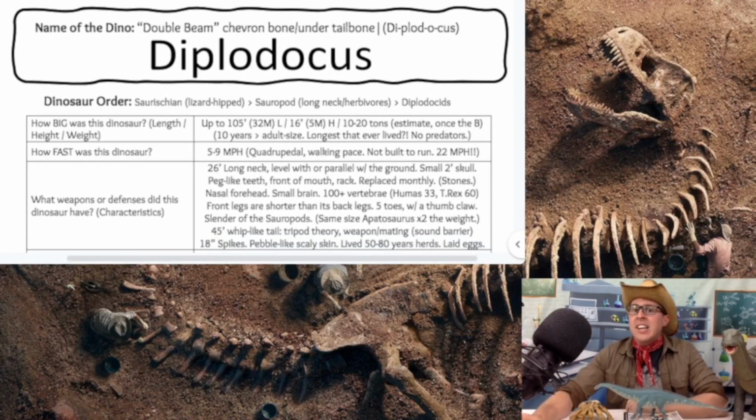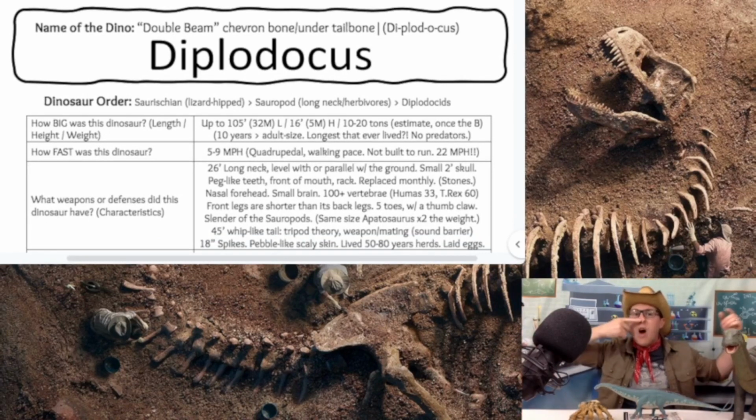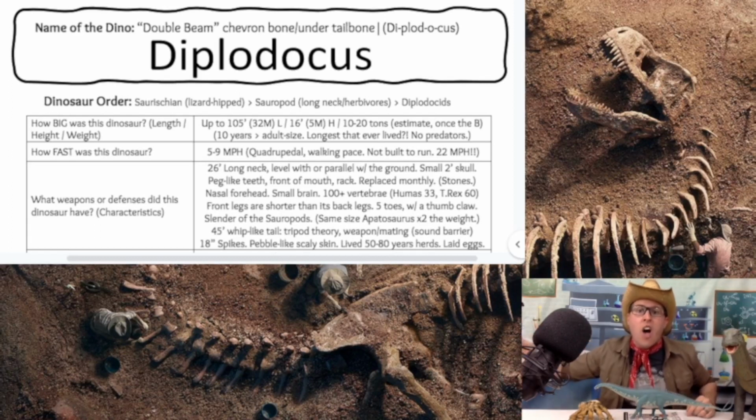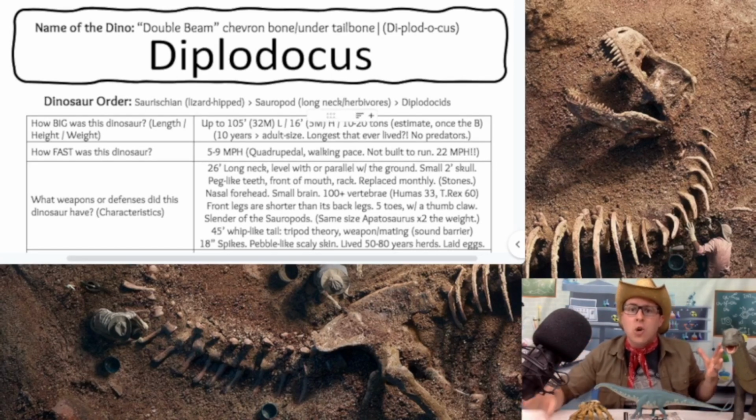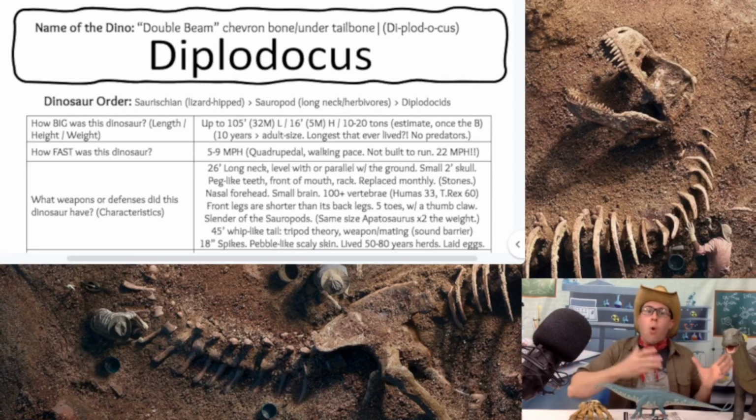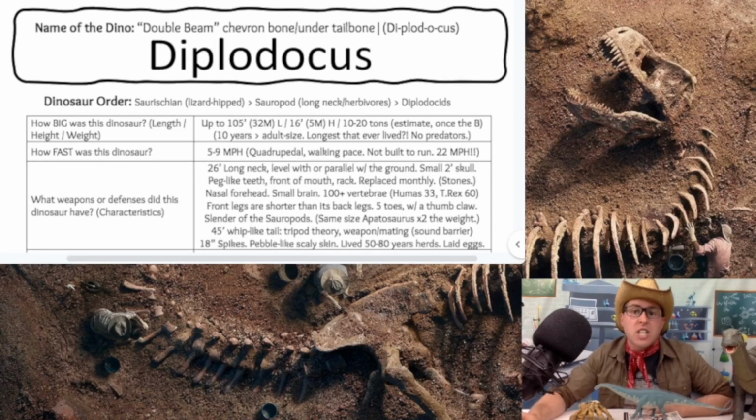Well, our Diplodocus is up to 105 feet long, from its snout all the way back to that long tail. 105 feet long, or 32 meters. Then it's only about 16 feet high, or 5 meters. So not as high as our Brachiosaurus, who could be 50, maybe even 60 feet up into the sky. And our Diplodocus is quite slender too. This one is only 10 to 20 tons, and that turns into 20 or 40,000 pounds.